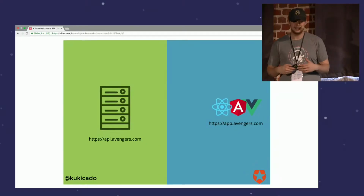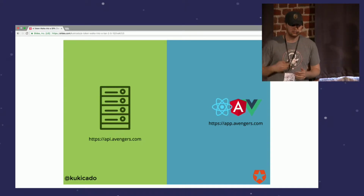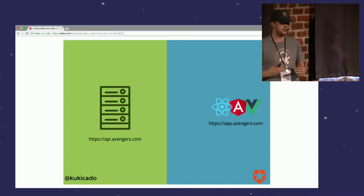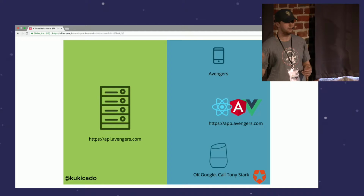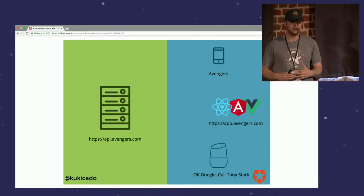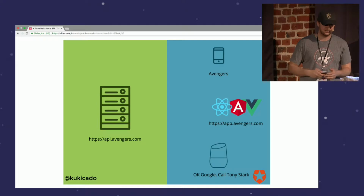And now we, as developers, as engineers, as product owners, we're typically no longer thinking of just having a single client that's going to interface with our API. So we might be thinking of a mobile app down the line. We might be thinking of an IoT integration, such as Amazon Alexa or Google Home. So we have all of these different front-end clients that don't contain any logic, that are only concerned with the user experience, the user interactions.